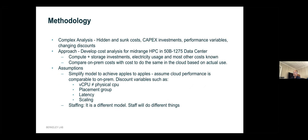So here's the methodology. People do a lot of cost comparisons. People say, oh yeah, I did that. But it's hard to do because there are a lot of unknown costs. A lot of people are in large institutions like we are, where they don't know the initial investment of the building, how much they pay for electricity, how much work the maintenance people do. What is the cost of the hardware and all the investment going into the data center? So that makes things tough. These hidden and sunk costs make it really difficult to do a fair comparison.